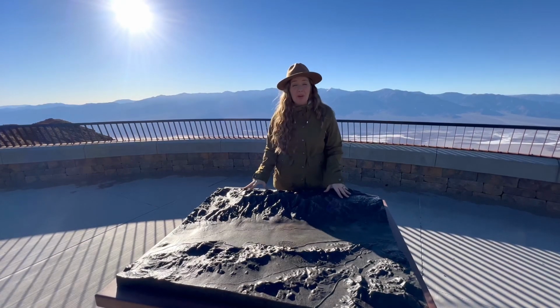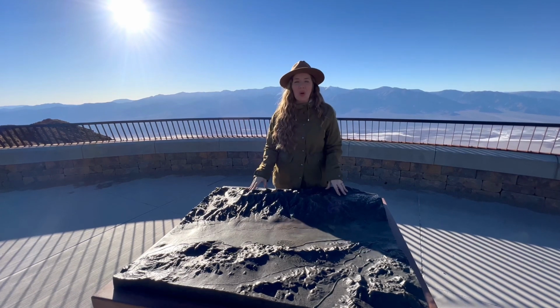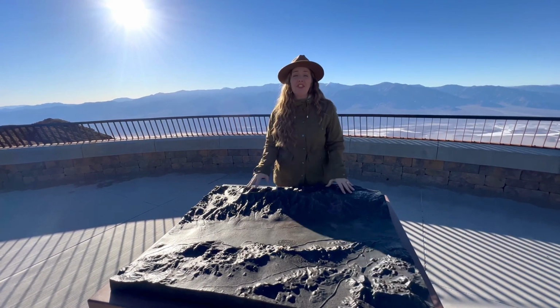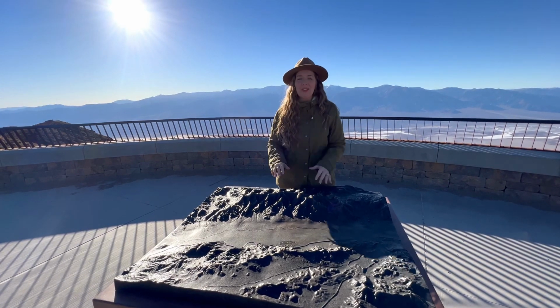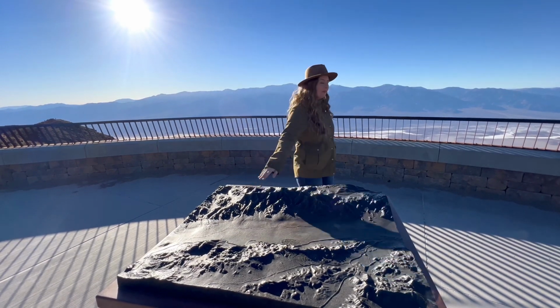Located in the Black Mountains, about 25 miles from the Visitor Center at Furnace Creek, this overlook features some of the most spectacular sights in the park. At over 5,500 feet above Badwater Basin below, you have panoramic views of Telescope Peak and the Panamint Range across the lakebed below.